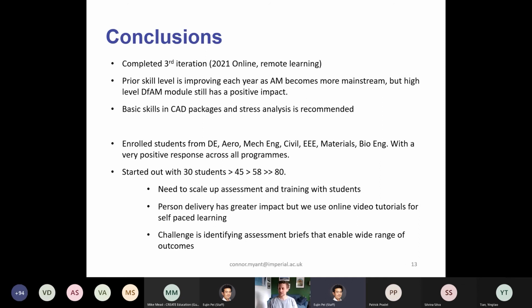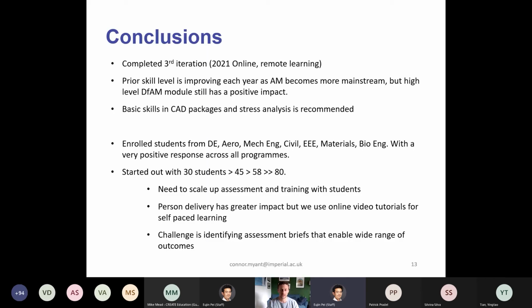And I think the biggest challenge that we found is identifying an assessment that enables a wide range of outcomes. So something that you can clearly assess as being bad and something you can clearly assess as being fantastic, without that being overly subjective. Okay, and that is the end from me. So I'm happy to take any questions.